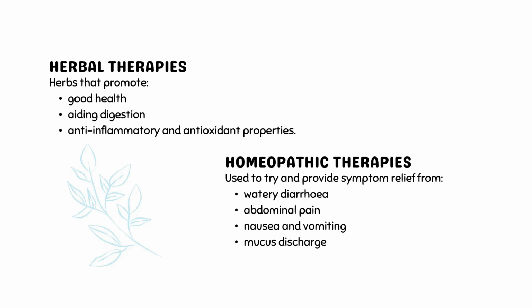When looking at homeopathic medications in IBD, it is slightly controversial. This is because the exact cause of IBD is still unknown, and the characteristic of the disease is chronic inflammation, which can be unpredictable and triggered by many different things.